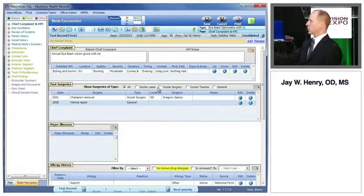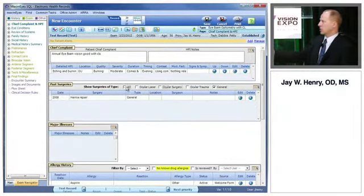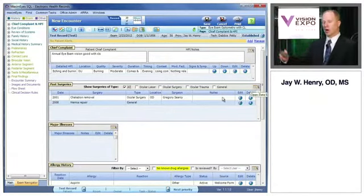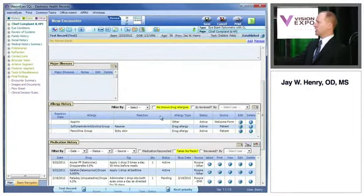Your past surgeries will come out here automatically. You can sort it. So here's just ocular, here's general and ocular, or we can uncheck ocular, there's just general, or all their past surgeries. And that's a flowing list. That will continue on. Every time we add to that list, it will just keep going unless we delete them. You can see major illnesses. We can see their allergy histories.